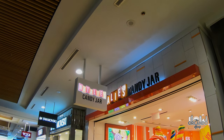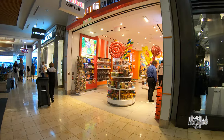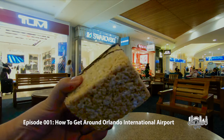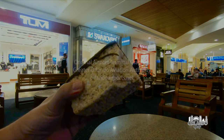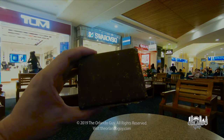There is one last thing that is mandatory when you're at the airport. You must visit Natalie's Candy Jar for Selma's Rice Krispie Treats. You know, they used to sell these at the theme parks. Selma's. Oh, yeah.